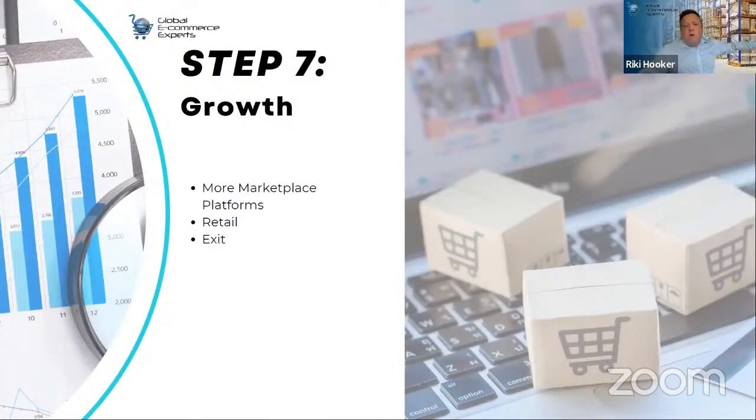Let's churn, crank the wheel, add more marketplaces, add more platforms, and bear in mind at this point you haven't added any new SKUs. These are, as Nick had already talked about, the products you're already experienced in. These are the products that you already know are a success. You've done the product development for, you've spent the money, you've made the investment.